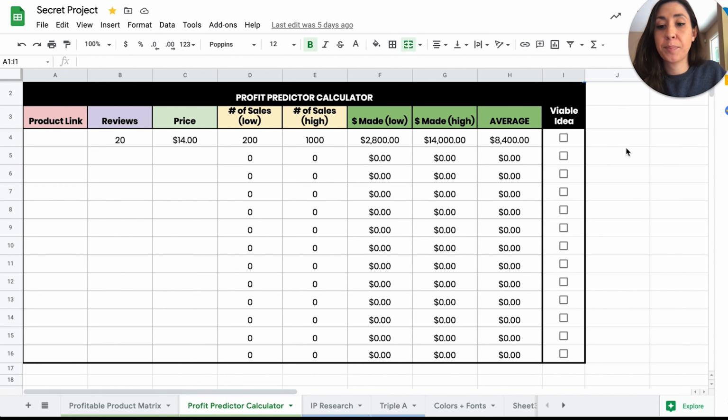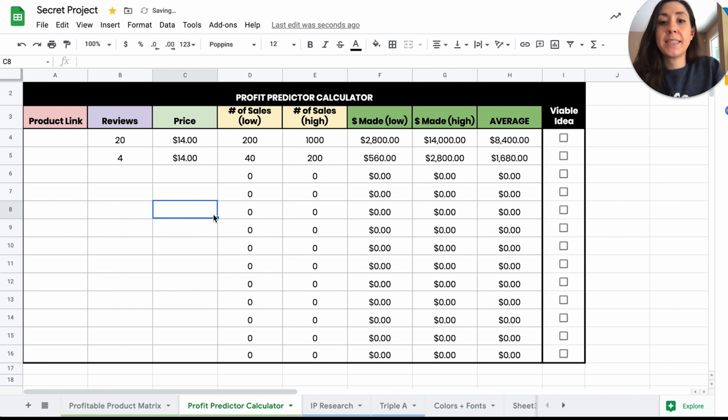Now I created this profit predictor calculator. You put in the amount of reviews and the price of the product, and it's going to tell you on average how many sales this person could have made and the range of how much they could have made in that time period. So 4 reviews were left. The price is $14. So that tells us that on the low end, 40 sales were made in 2 months, and on the high end, 200 sales were made. And it tells us that she could have made anywhere from $560 to $2,800 on this listing over the past 2 months.